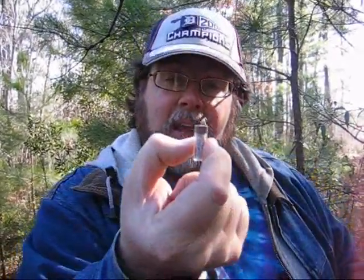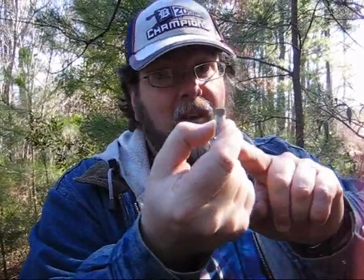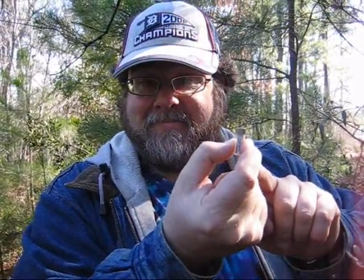inside the logbook is hidden a nano. Now nanos are even smaller than micros, and believe it or not, this little guy here is twice the size a standard magnetic nano is. A standard magnetic nano is about that big. Very cool, very tough to find.